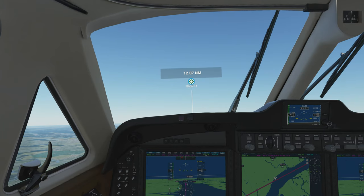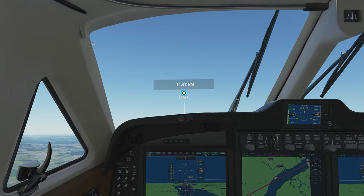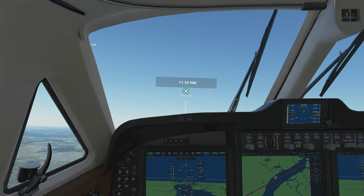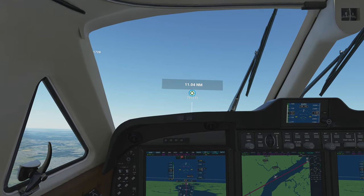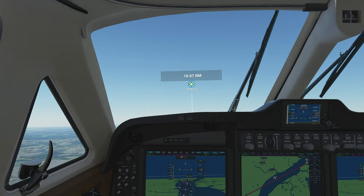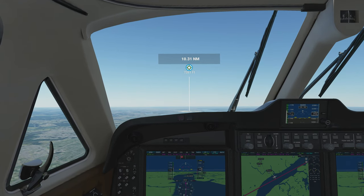So just trying to balance speed and altitude. We could afford to get a little bit more altitude. Not sure why the blinking autopilot light stays on. I did disengage it the proper way.